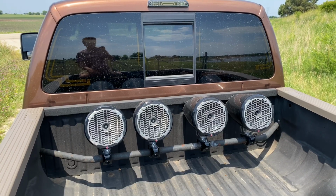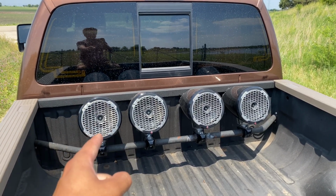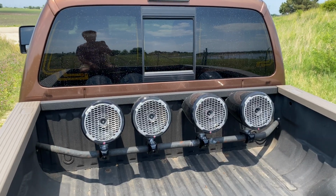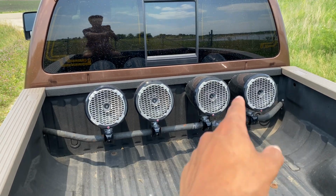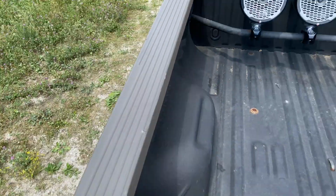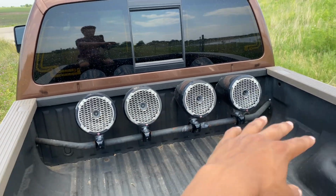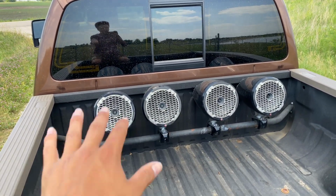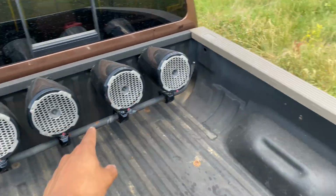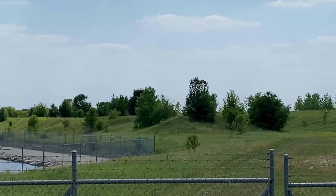In the bed, I am running Rockford Fosgate boat speakers. They are extremely loud. I've made a whole video about these, so go check it out if you haven't already. I love these. I do plan on getting a new bar made, flipping the speakers upside down so I can put a bed cover over it. For all 4 speakers and the bar and all the wiring and everything, you're looking at about $3,000, which is not a bad price considering you could hear these speakers all the way over there.